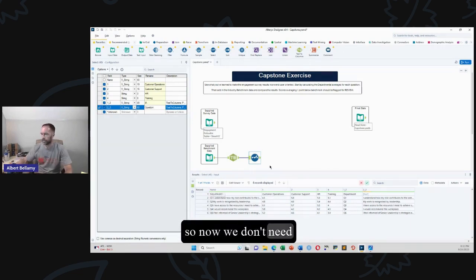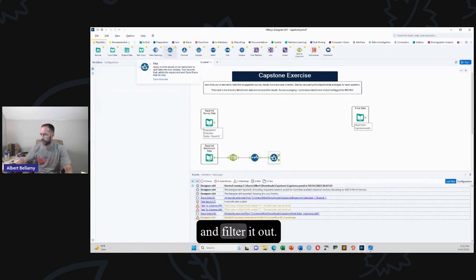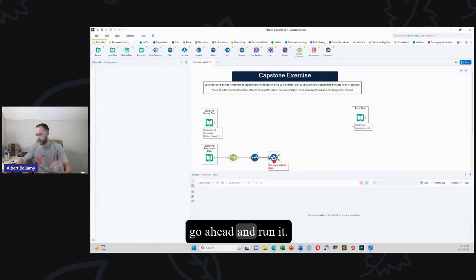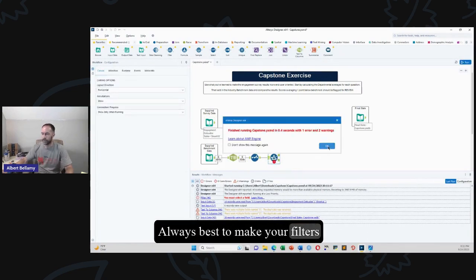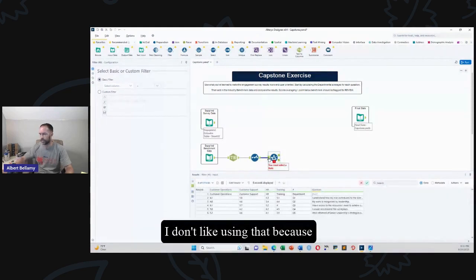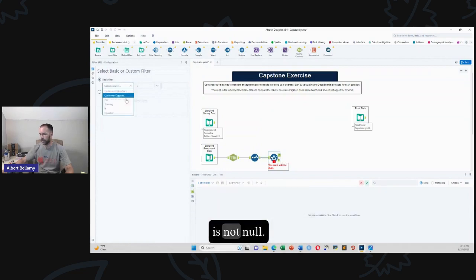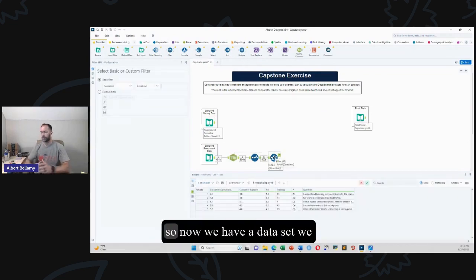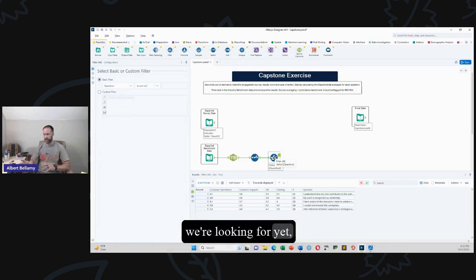All right, so now we don't need that first row. Let's just go ahead and filter it out. Always best to make your filters a little dynamic, I think. You could just use select records, but I don't like using that because it's just not dynamic. So let's filter anything where the question is not null. Run it again, and our true anchor will show. Okay, so now we have a data set we can actually work with. It doesn't quite look like what we're looking for yet, but we can pivot it so that it does.